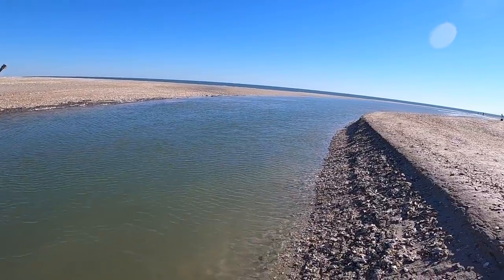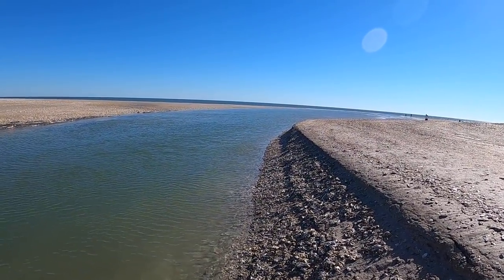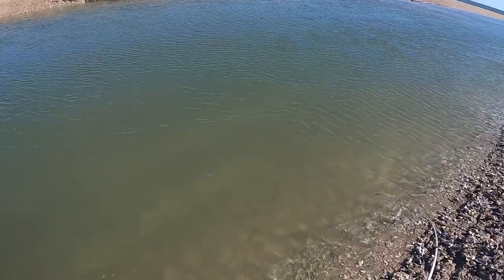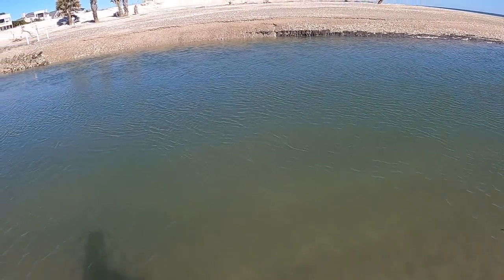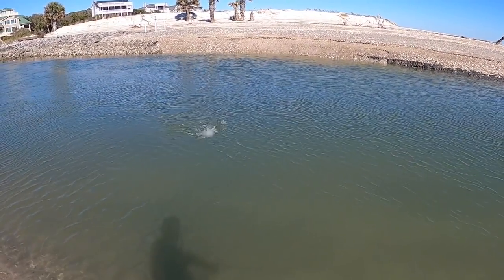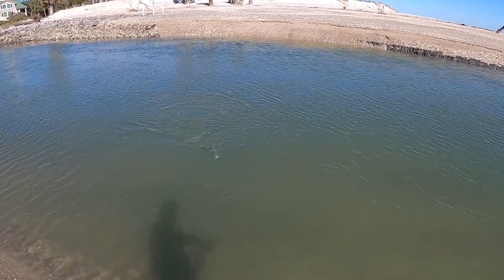They've moved up. They've moved up closer to the mouth of where all this water's coming in from the ocean, all the fresh water. There's one right there. Second cast. Oh, this feels like another nice one. Yeah, that's another nice one. Awesome.